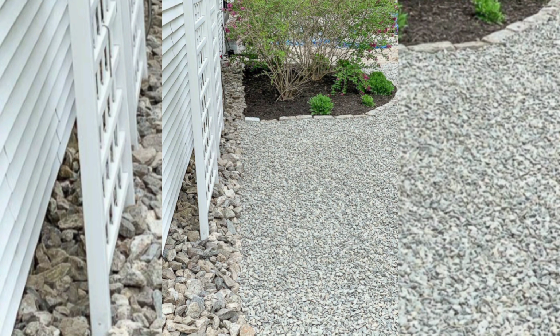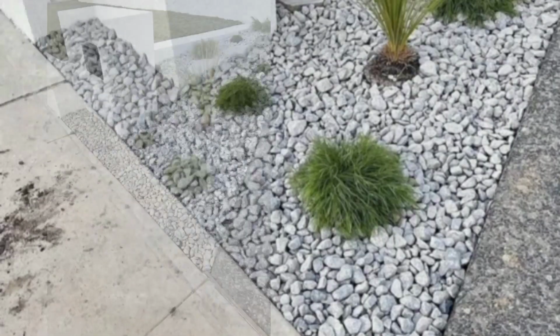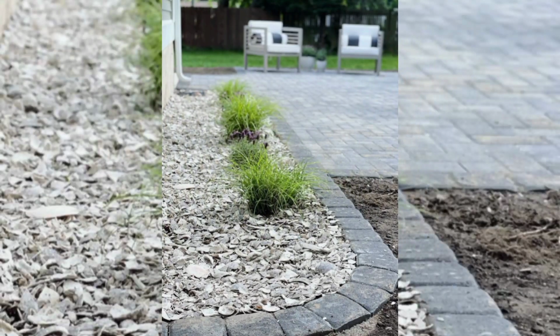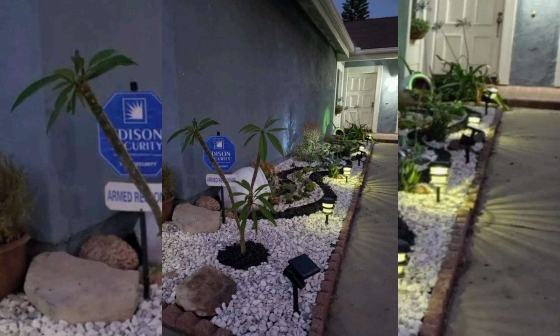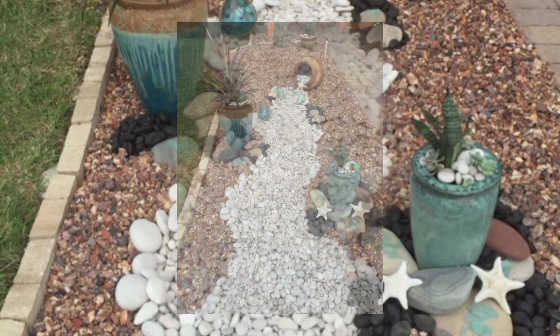So today my topic is white rocks and crushed stone landscape ideas. Using white rocks and crushed stone in your landscape design can create a clean and elegant aesthetic. Here are some landscape ideas that incorporate these materials.